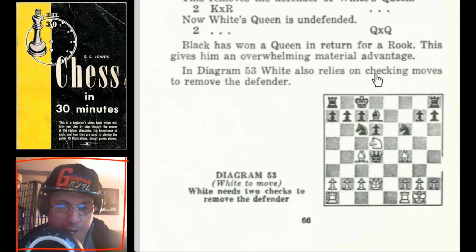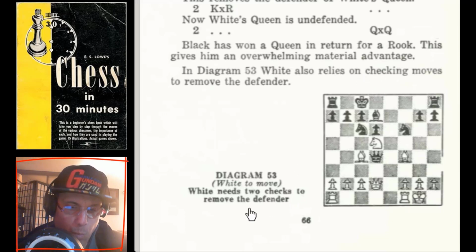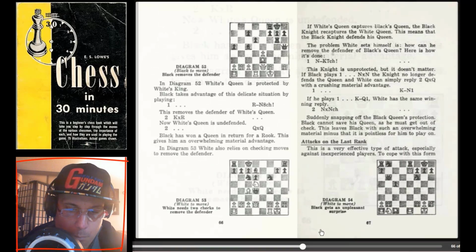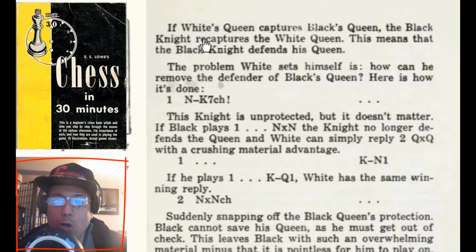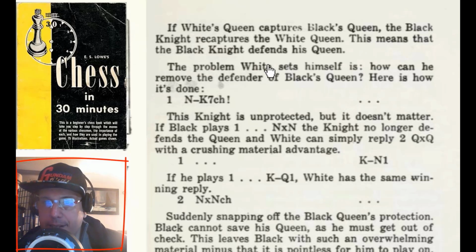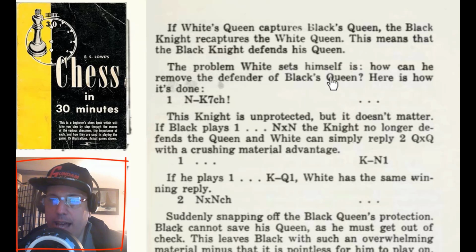In diagram 53, White also relies on checking moves to remove the defender. Diagram 53, brackets, White to move. White needs 2 checks to remove the defender. On page 66. Moving on to page 67. If White's queen captures Black's queen, the Black knight recaptures the White queen. This means that the Black knight defends his queen. The problem White sets himself is, how can he remove the defender of Black's queen?